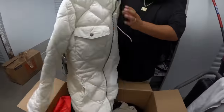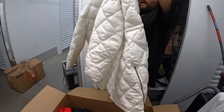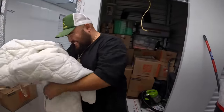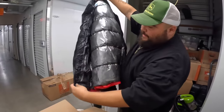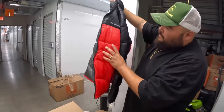Levi's. Nice jacket. Puff coat. That's very nice. Hey, hold on. Really? What? Oh, I thought it was going to fit me. Boy, bye. Girl, no. Let's see what this one is. That's a nice jacket as well. Columbia. Nice. Look at that. That is a really nice jacket. It is, huh? It's not going to fit you, baby.